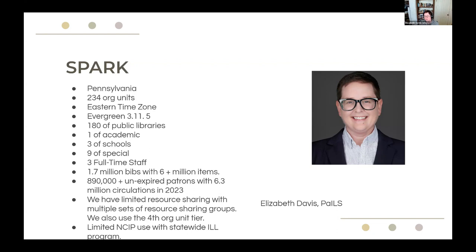And I took the active patrons a little differently. We have over 890,000 unexpired patrons as of the beginning of the year. And in 2023, we had 6.3 million circulations.